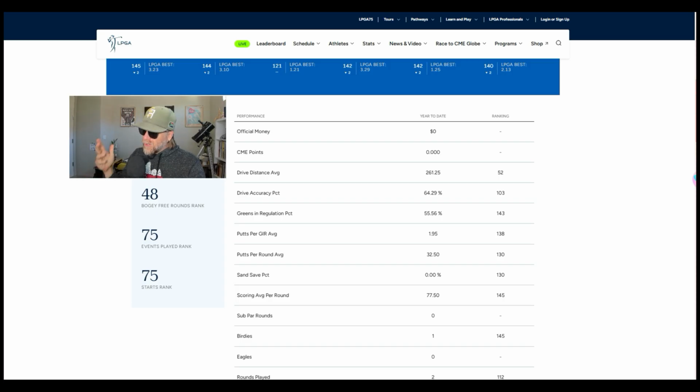So taking a look at her stats, and keep in mind these are baby stats. She's only played in one event. This is her second event this week. She's playing pretty well, so hopefully she'll do really good. You take a look at her driving accuracy, it's 65. Her greens in regulation of 55%. Those are a little low, although the driving accuracy is about average.